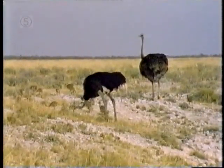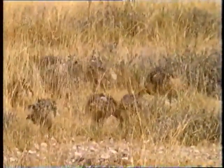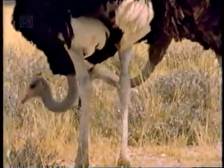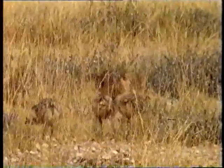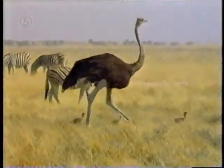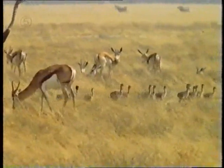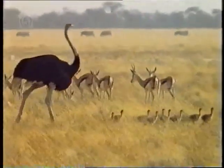The parents' first task is to lead their chicks to an area where they can get the tender plants and grass shoots they need to build up their strength. They can't hurry them too much at first, or they'll become exhausted. The parents are badly in need of food too, after long days at the nest. After a day of feeding, the chicks have gained strength and are now able to move at a much faster pace. Lack of water doesn't bother them. They get all the moisture they need from the vegetation they eat.